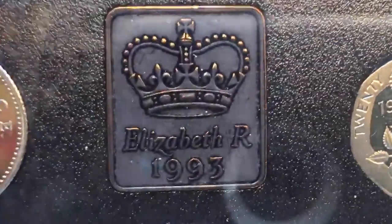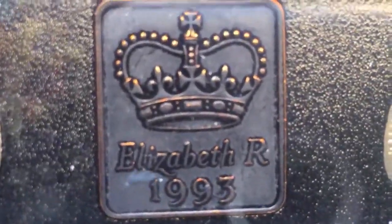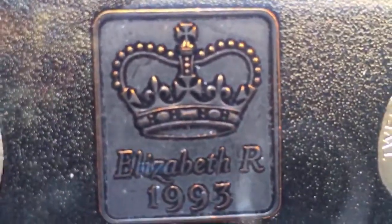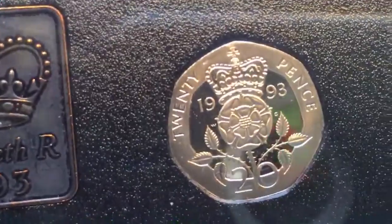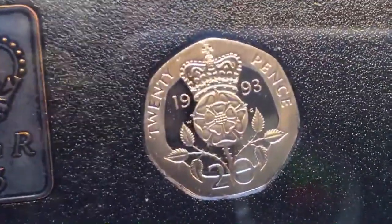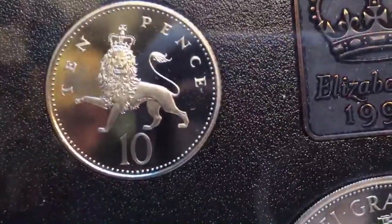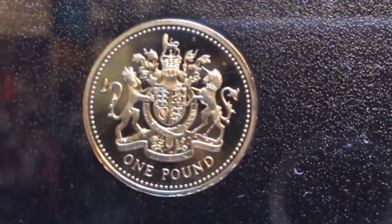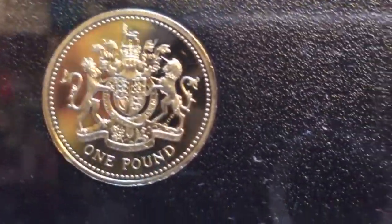So the later coins were only put in these expensive mint sets, and the later tokens are quite a bit darker than the earlier tokens. Of course, this is again the 1993. By then, we had upped to the 20 new pence, and you can look for as long as you want, and you won't see the halfpence anymore. And by 1993, we had the £1 coins also.